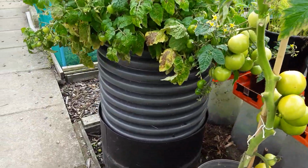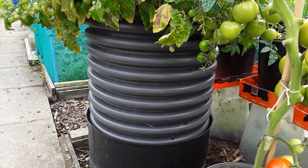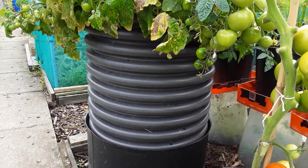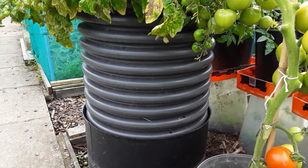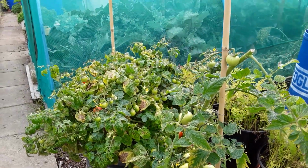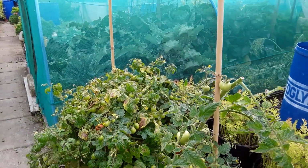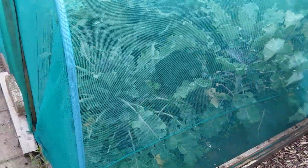But these pipes will be part of the potato tower challenge. So the potato will be planted there. As it grows, we'll add more compost. As it grows, I'll put the next layer on, more compost, and we'll see how high we can get it and see what sort of crop we can actually get from it.